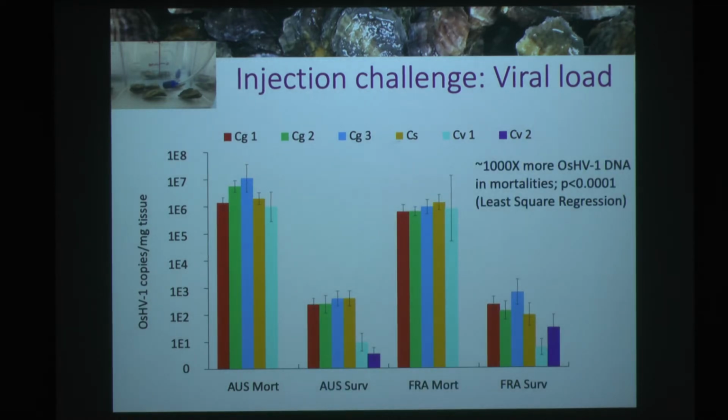If we compare this to the survivors, both Aussie morts and survivors, and also French morts and survivors, a clear pattern is emerging that there is very low copy number in the survivors. In fact, there's 1,000 times more OSHV1 DNA in the mortalities based on statistical analysis. But this also made us question whether these animals are resistant or if they're tolerant. So these survivors might be more tolerant to infection.